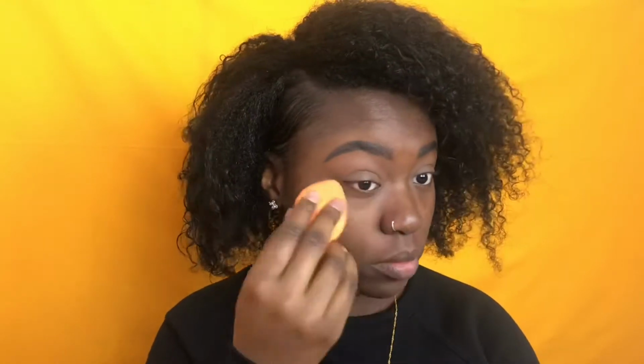So I'm going to take my Laura Mercier powder, and I'm going to just powder my face before foundation. Put this everywhere. I did this only one time before, it was a while ago, and I can't even remember if I liked it or not. So I just wanna try it today because I need my makeup to last all day. So we're gonna see if this really works for me.